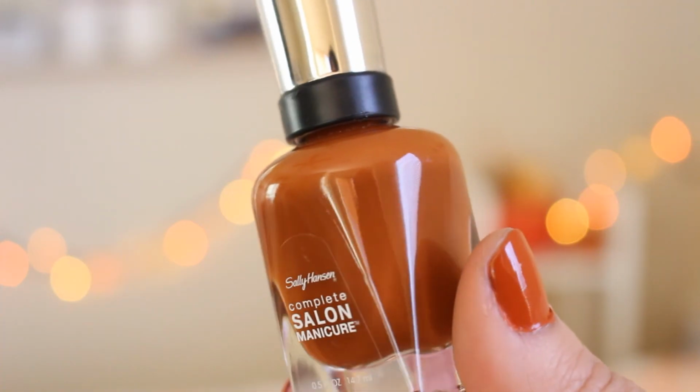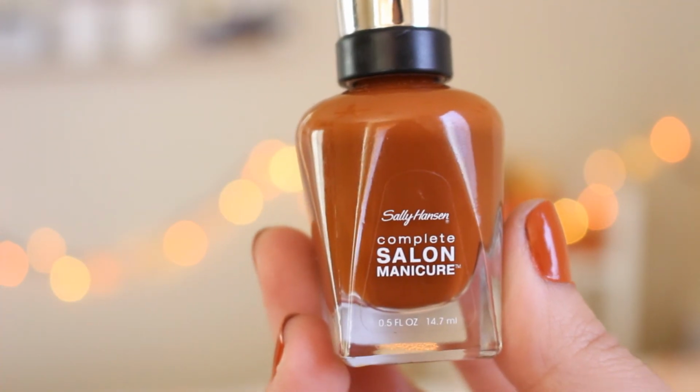So next we have Sally Hansen's Clay. This, like I said, is really similar to Essie Playing Koi. When you build it up, it does pull a little bit lighter, which I prefer over the Essie one.